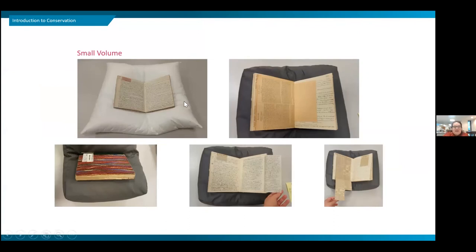Small volumes can be... always use a cushion for volumes, and we have a huge variety available. A volume like this is a composite volume where you've got bits glued in, adhered, tucked into the text block. Be very gentle opening them, and again, they can protrude from the foredge, which is a particularly fragile area.